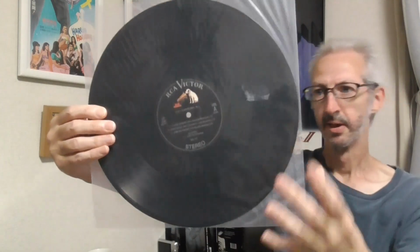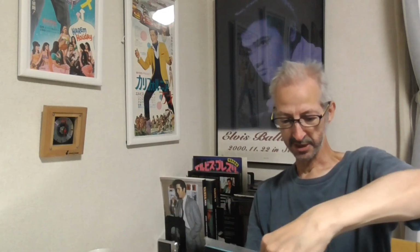And the labels look like that. Very similar to the old American RCA Victor labels, and it really does sound good. It has a reputation for sounding good, and it really does sound good. I was lucky to get that one on Tower Records website. I think I bought it earlier this year, which is quite amazing considering it was released in 2013, but it was still there on the Japanese website.